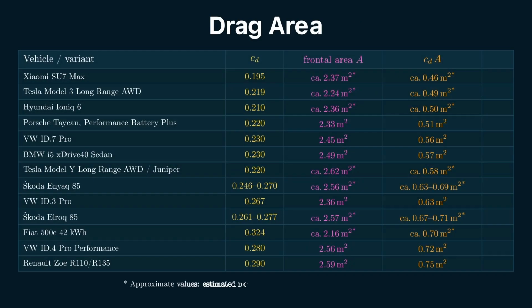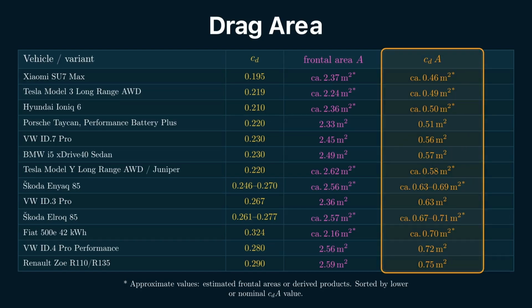Let us now look at a few examples of popular electric vehicles. The table is sorted so that the drag area increases from top to bottom. In other words, it gets worse. The differences between the top models and the last entry in the table are already quite large. By the way, you can find the sources for the values in the video description. However, some values depend on the exact version of the model, and most frontal areas are actually estimates, because many car manufacturers do not provide them directly.